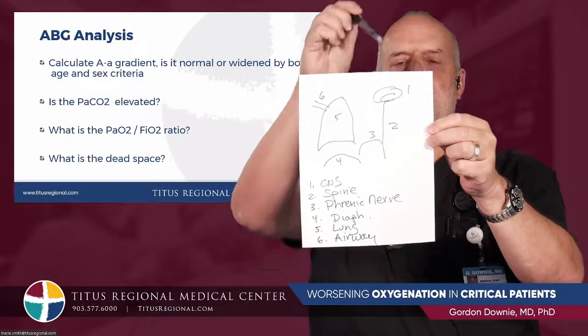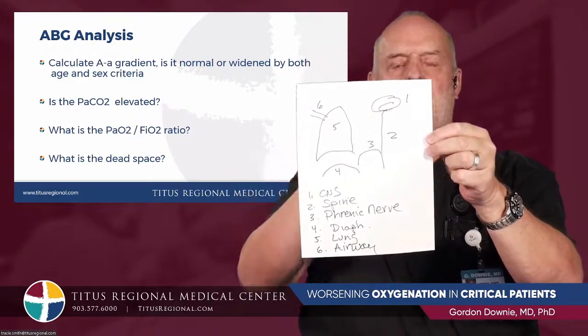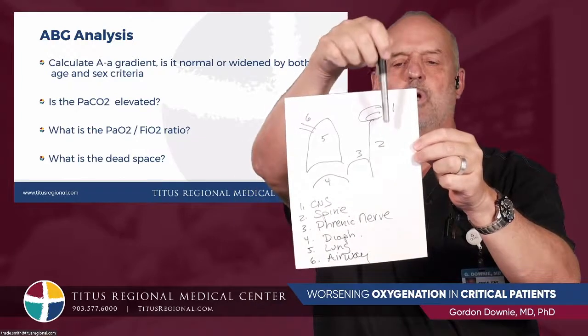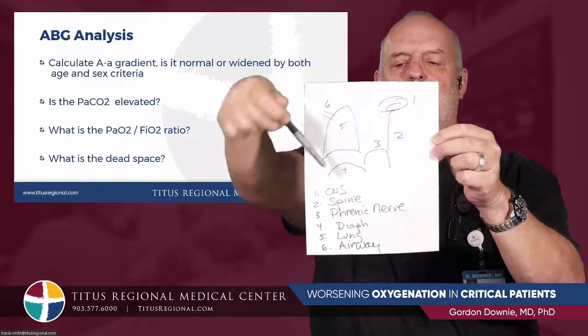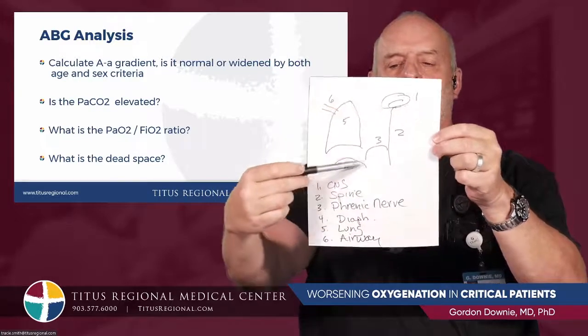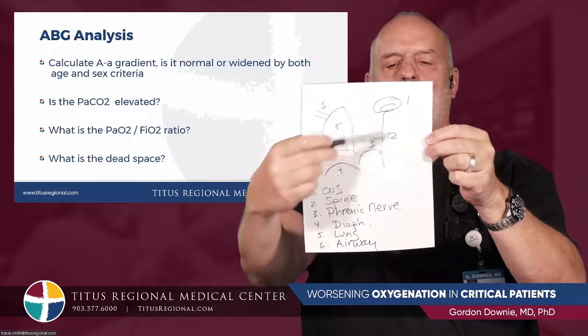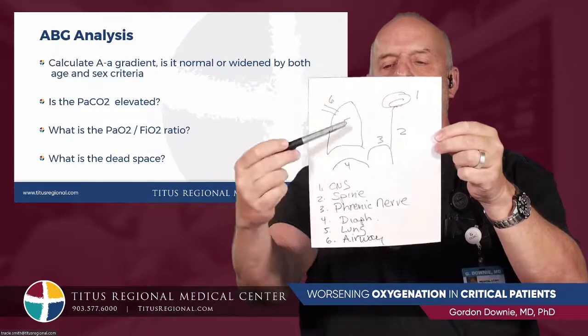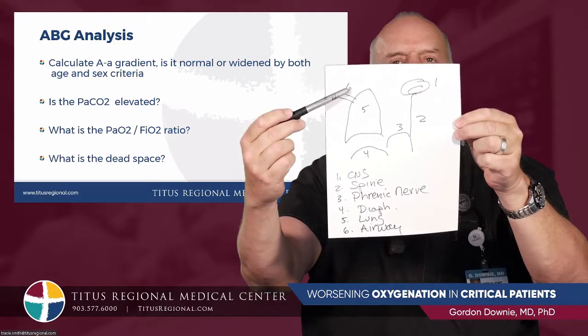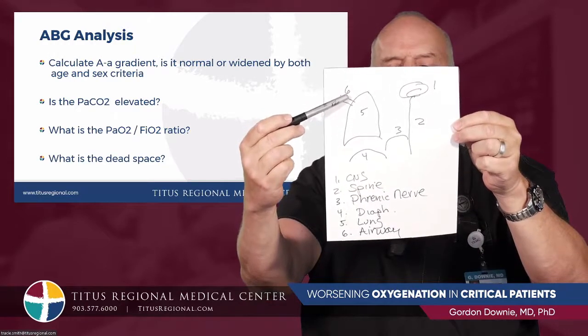When you have acute respiratory failure without an AA gradient change, it's going to be site 1, site 2, site 3, or site 4. These will cause acute respiratory failure without affecting the AA gradient. If the lung is affected or the airway is affected, you will get a change in AA gradient.